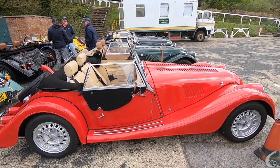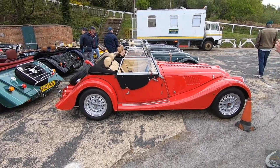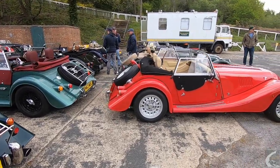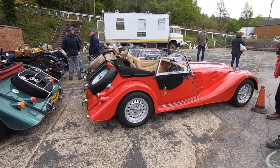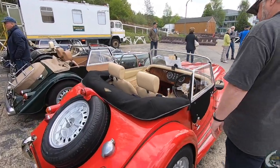It's great. So when you buy this, do you specify different things on everything? Absolutely everything. So it's to your spec. Everyone is bespoke. Have a look on the inside there. There won't be two that leave the factory that look exactly the same. There's no such thing as a stock car.